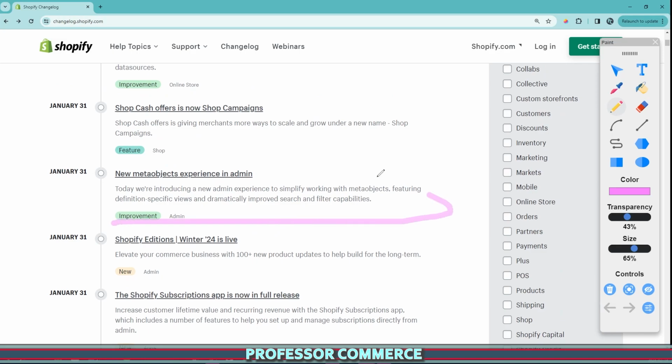This little improvement sounds a little complicated, but it's not at all. It just says new metaobjects. That's the keyword here. Experience in the admin. It says today we're introducing a new admin experience to simplify working with metaobjects. Again, that's the keyword here, featuring definition-specific views and dramatically improved search and filter capabilities. So there's two different things here. There's metaobjects and there's metafields.